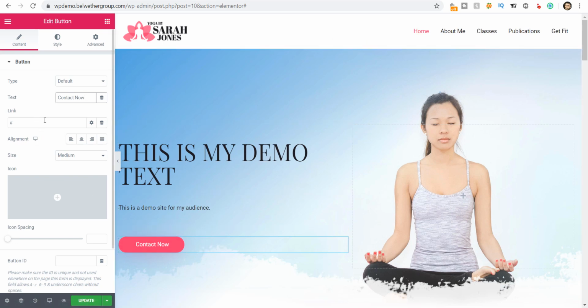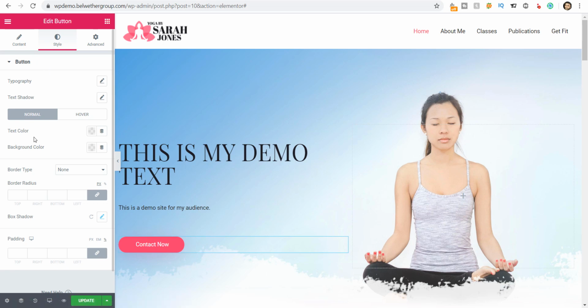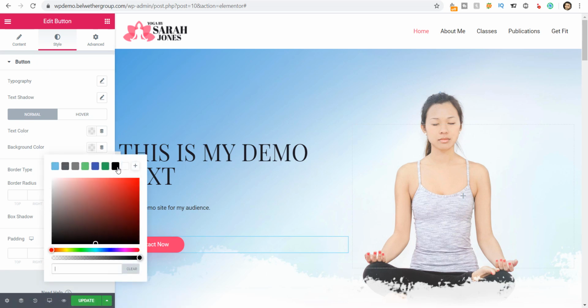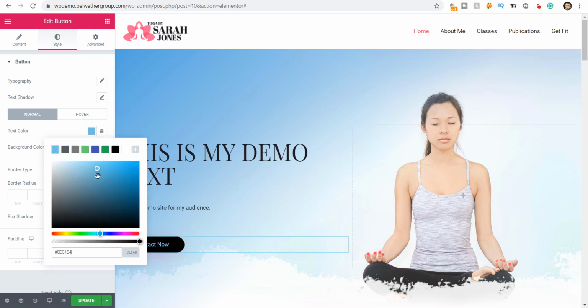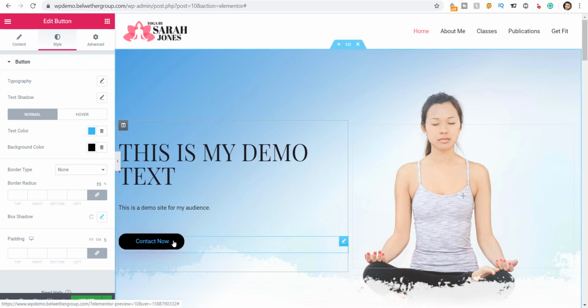Now before I show you how to change the colors, you can see this button. If you click on this, you can see Edit Button over here, and you see a link option over here. So whatever link you provide, anybody who clicks on that button will be taken to that particular link or page that you add over here. Now, if you want to change the color of this button, you go into Style, click on Background Color, and select the black color, and you can see the color of the button has changed. If you want to change the text color of this, you select this, and say if I'm selecting blue, dark blue, light blue, and it's changed over here.